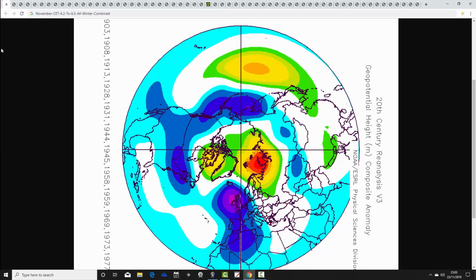We have a November CET of 6.2 to 6.5. By the way, for the all years combined charts, we actually narrow it down to 6.2 to 6.5. We have to do that because you can only have 20 examples, if you like, put together. So the all years combined are 6.2 to 6.5 as opposed to being 6.0 to 6.5. Shouldn't make all that much difference.